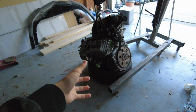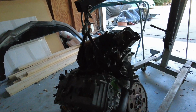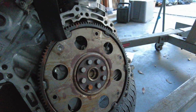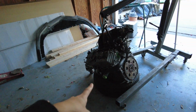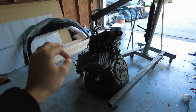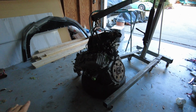This supposedly had 120 something thousand miles on it according to the guy, but it's pretty clean. So he might not have been spot on. This might have been a remanufactured engine. I don't know, but we're going to check it out, make sure it's good. It's getting compression. Everything visibly looks good inside and around the motor. So hopefully this is the answer. I bought this for $1,000 cash, which was practically a steal.